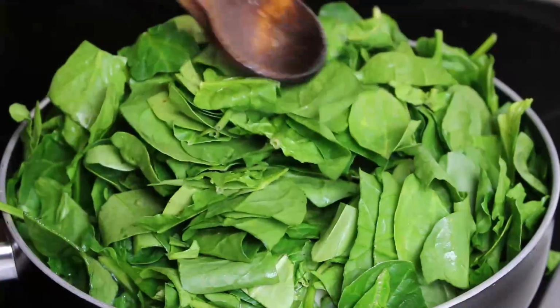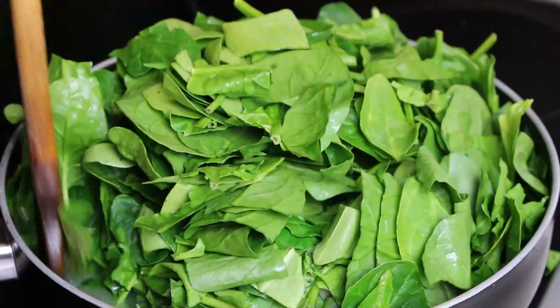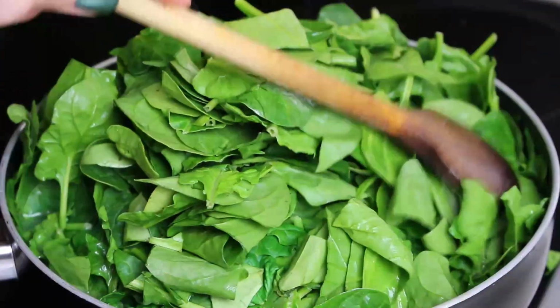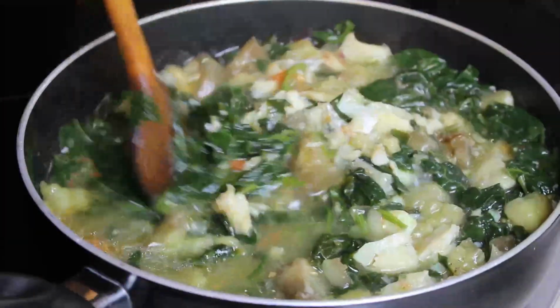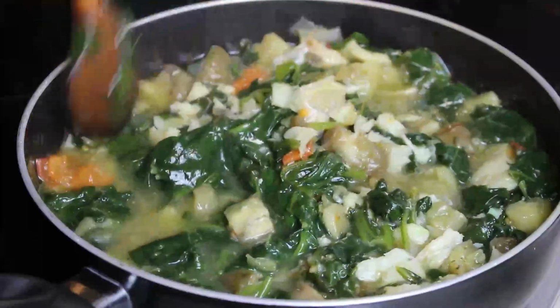Now that we have our mixture all in the pot, we wait until it boils, and then we will reduce the heat and let it simmer for approximately 30 minutes. So we're back. Now 30 minutes have passed. As you can see, there's not much left of the spinach.